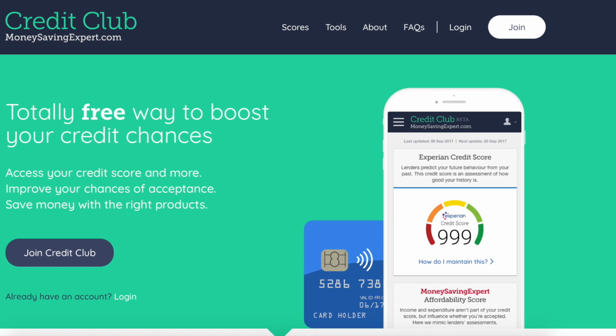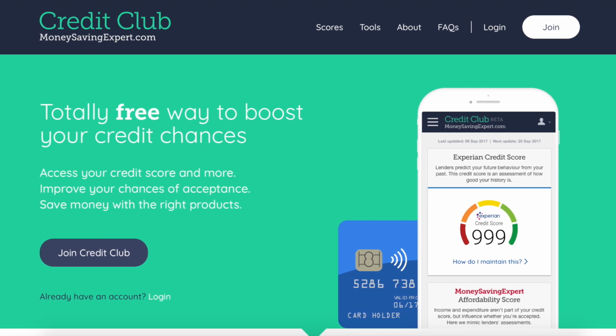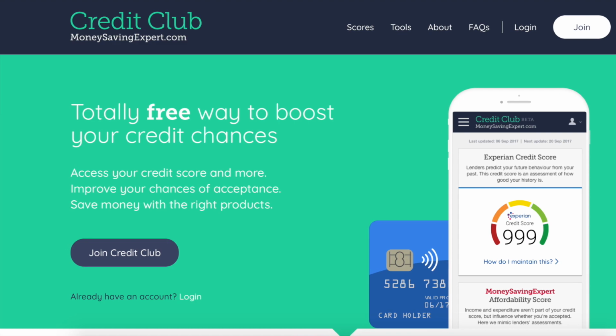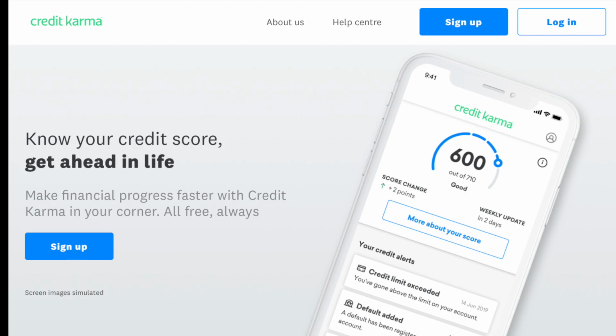Okay, so there are 3 websites that you're going to need to head to. The first is the Money Saving Expert Credit Club, and this is going to give you a snapshot of your Experian credit score completely for free for life. The second is a website called ClearScore, and this provides all of your Equifax data. Again, it's all for free and it's for life. Finally, Credit Karma gives you an insight into your TransUnion credit report.